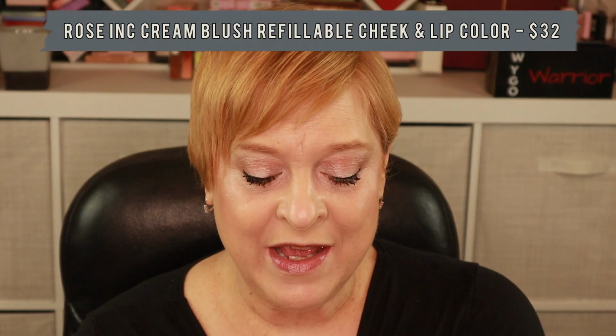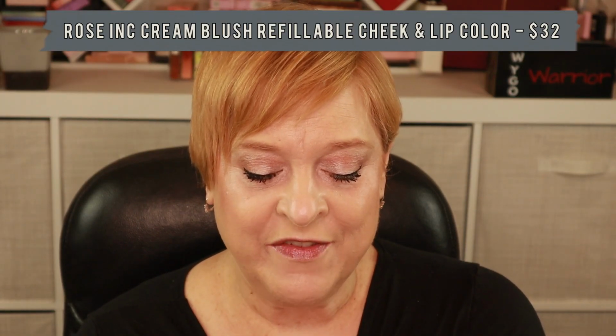All right, what am I smelling? Something is lingering. Is it this? Oh, yeah. Okay. Next up. Ooh, yay. This was the product where we got to select our shade. This is from Rose Inc., and it's the Blush Divine.